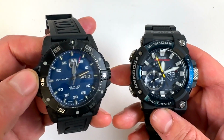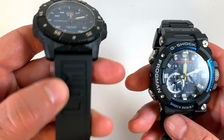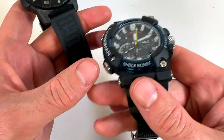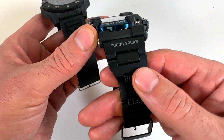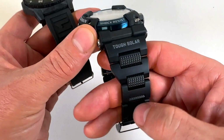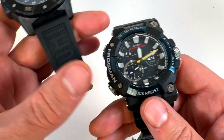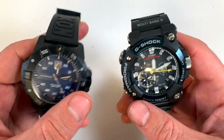So there's Carbonox and steel, and then resin and steel. Obviously, this has a rubber strap. I thought this had a resin strap, but when I got it, it's got this new metal linked strap. It has a carbon fiber texture right there, but it's steel links. So very interesting. The lugs are both 24 millimeter, which is nice.